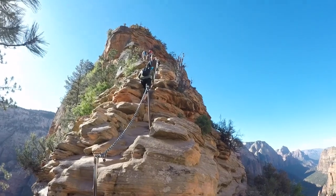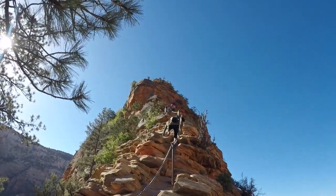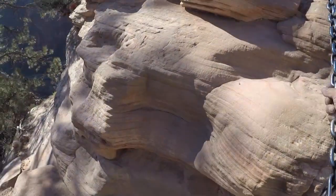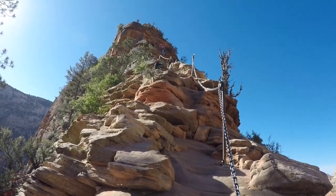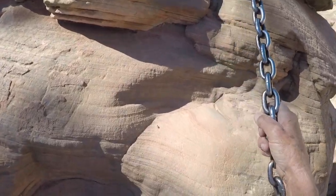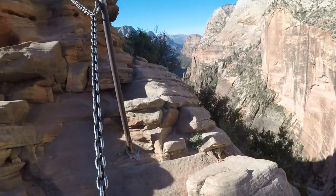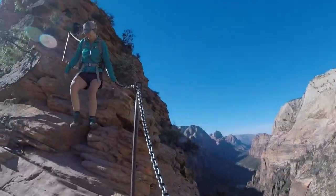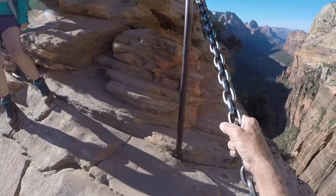Well, so far so good, I guess. We're getting there. We're almost there. There's like one more climb after this ridge coming up. Oh, one more after this one. Oh, I'm sorry. Oh no, you're good. Go ahead. This is a nice spot for me to stand. I apologize.